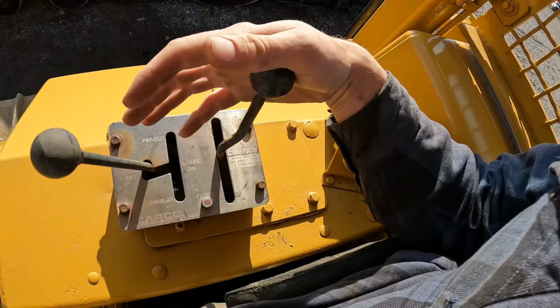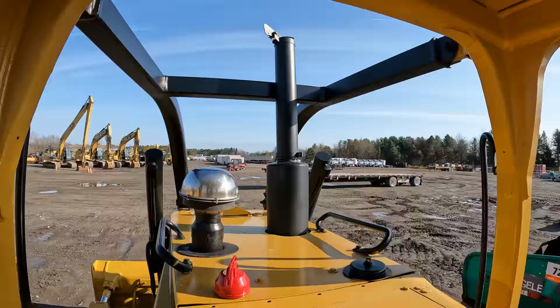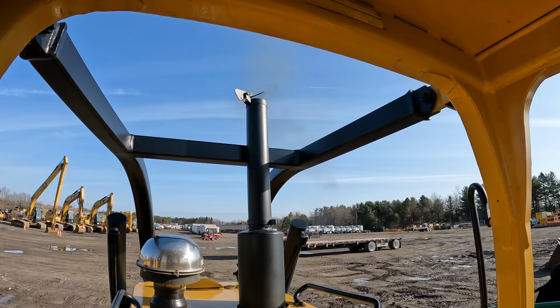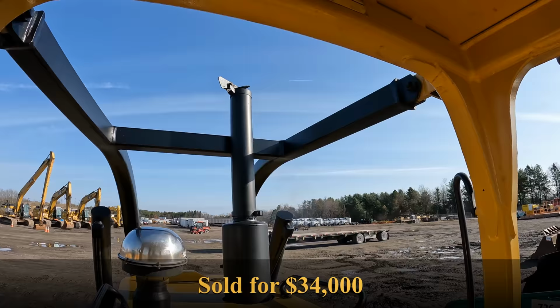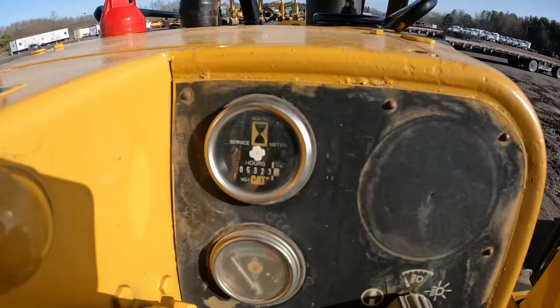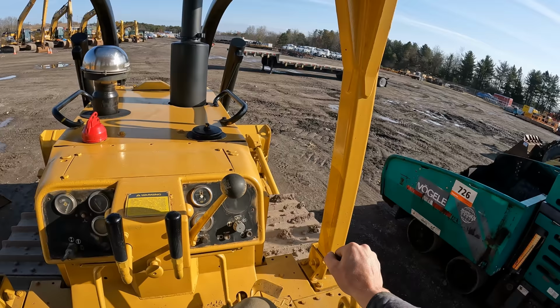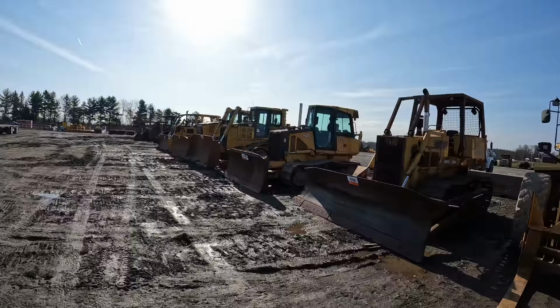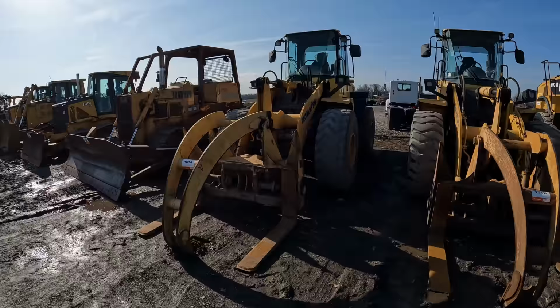Give her some throttle there. That's already got nice. That was impressive. That surprised me. I want to buy some land. I kind of like these. These would have been nice for when I was doing my shop clearing. I could have picked up all my logs and hauled them around a lot easier.